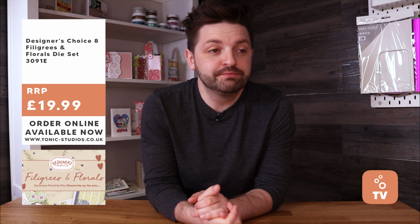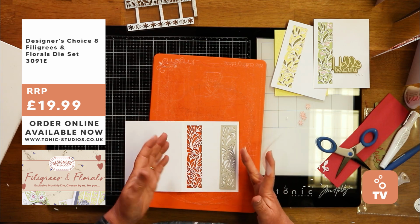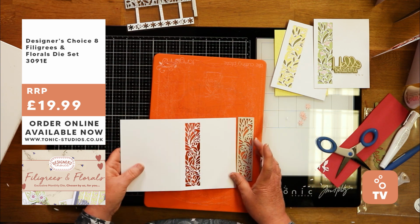As you can see, even though I've got a small card, you would still fit 3 panels across the front of that card. You'd obviously not leave such a big border there. And that's a quick, easy card again for you.